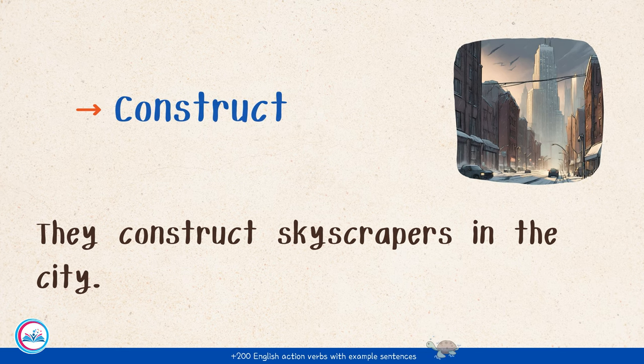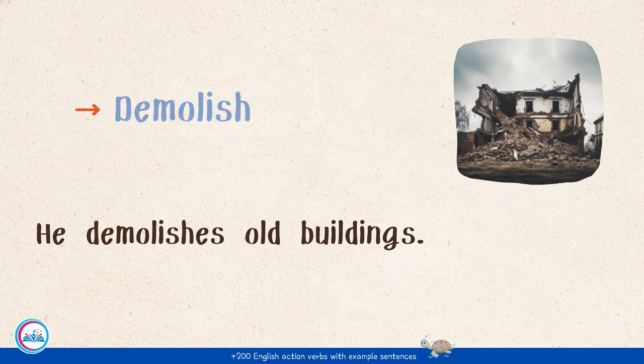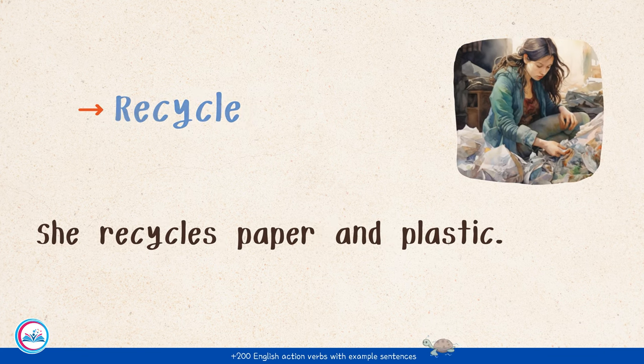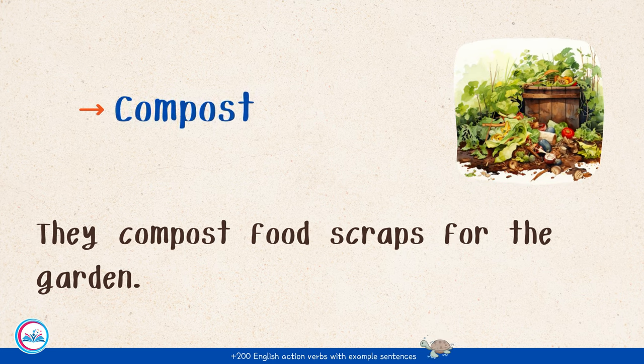Construct. They construct skyscrapers in the city. Demolish. He demolishes old buildings. Recycle. She recycles paper and plastic. Compost. They compost food scraps for the garden.